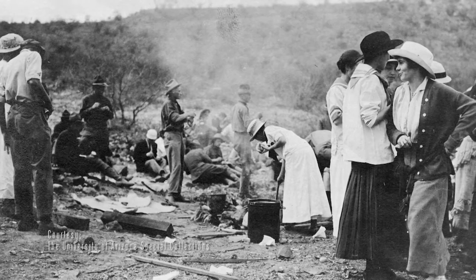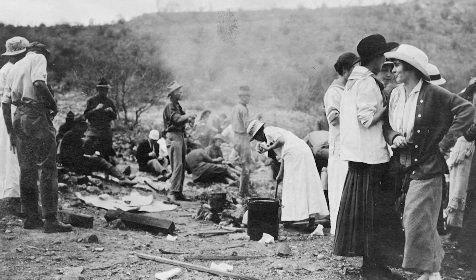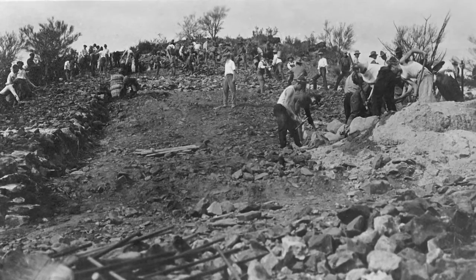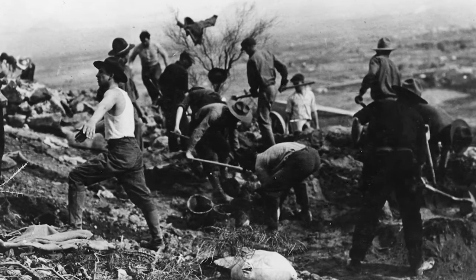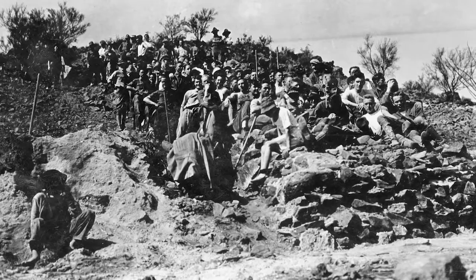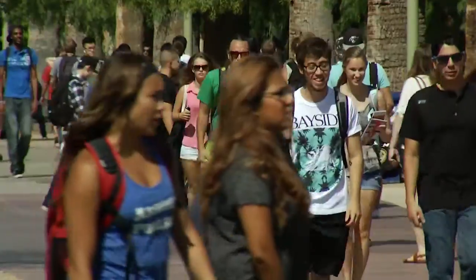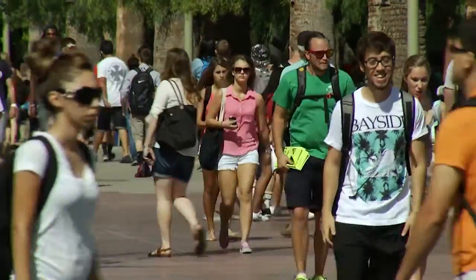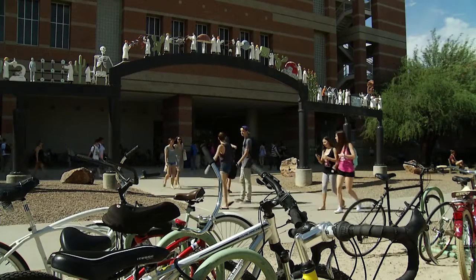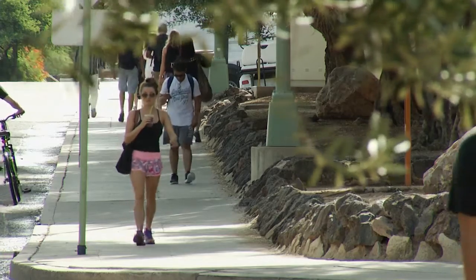It really does reflect the era, and students dressed more formally in trousers and jackets, and the University of Arizona had a dress code at the time. Most male students were required to wear trousers, jackets, and if they were freshmen, a little cap. It's not like we have today where you have students in flip-flops and shorts and that sort of thing. So going to school at the university was a much more formal affair.